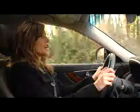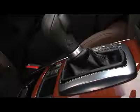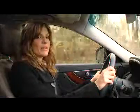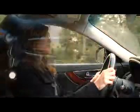The FX45 is now the FX50. It has a 5-liter V8 engine with 390 horsepower and almost as much torque. Now that's a 70 horsepower improvement over the outgoing FX, which is actually quite a sizable difference.